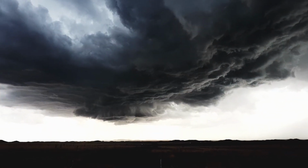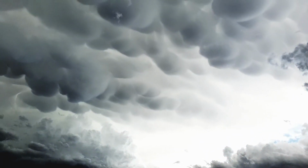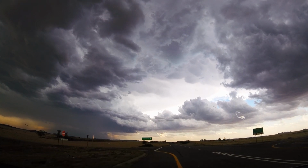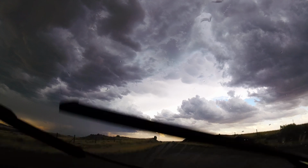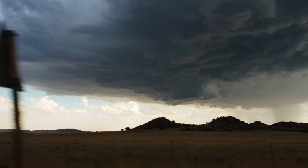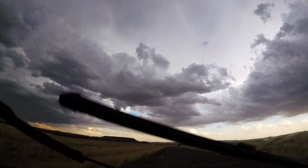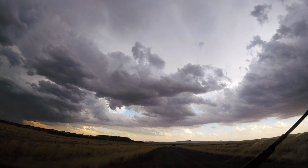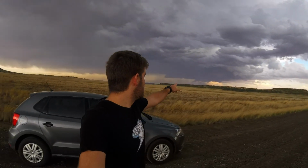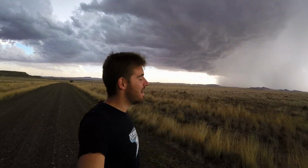I'm close to Edenburg on the one. And look at the mammatus cloud on that one. It's absolutely beautiful. I'm in between two storms. And look at the rain coming down now. This is amazing. It's one of my best storm chases I've ever had.